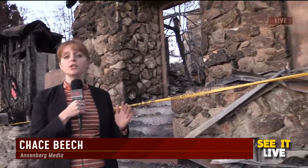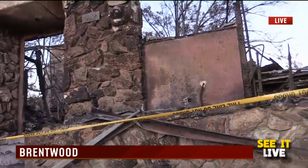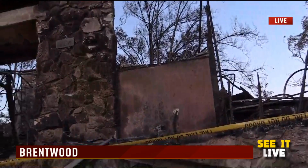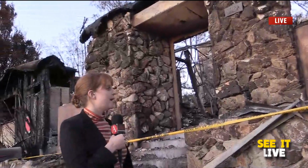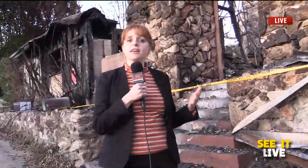As you can see behind me, some of the houses up here, their multi-million-dollar homes, have been completely devastated. This one behind me is essentially just ash. You can still smell the burning coming off of this house. All that's left is this stone facade, really, and there are walls that are hanging on by what looks like a thin thread. So there's a lot of devastation here.